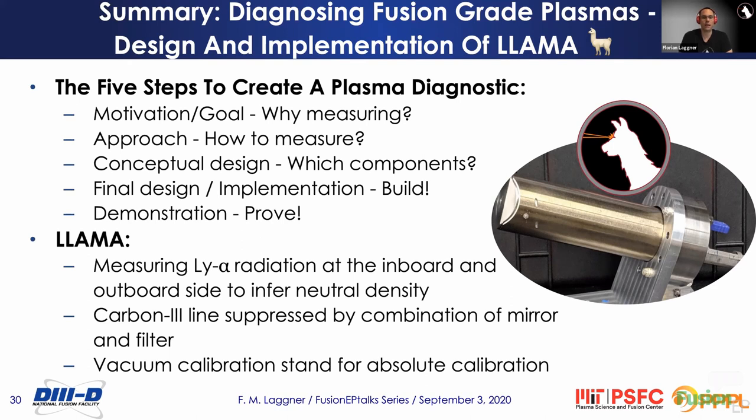This is a passive diagnostic that collects microwaves originating from the plasma and allows to measure the electron temperature. And then there are, I think, two or three other diagnostics PPPL is currently leading or collaborating on the design.